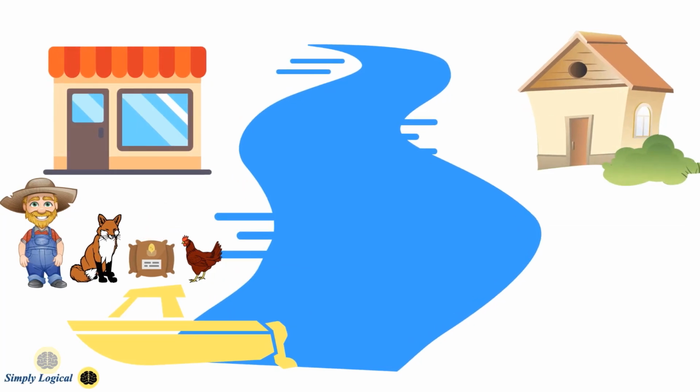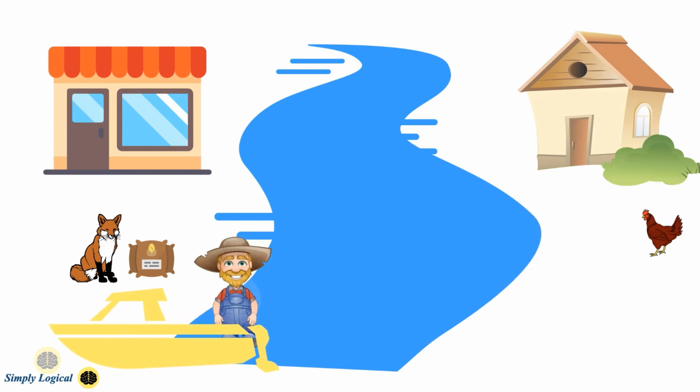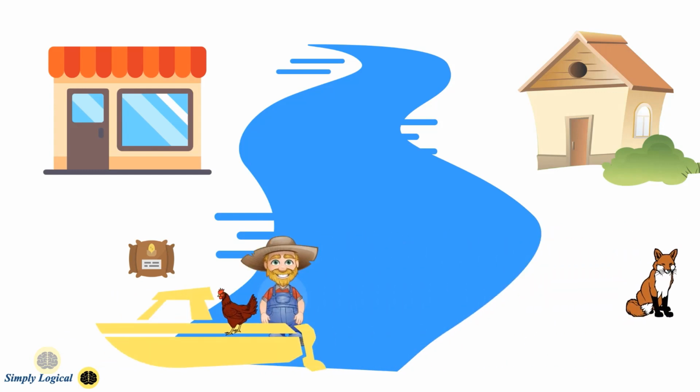First, the farmer must take the chicken across the river, leaving the fox and corn alone together on the starting side. This is a good move because the fox will not eat corn. Then the farmer goes back and gets the fox. When he takes the fox across the river to the other side, instead of leaving the fox alone with the chicken, he swaps them out and takes the chicken back to the starting side.